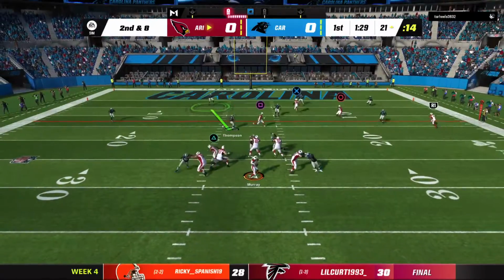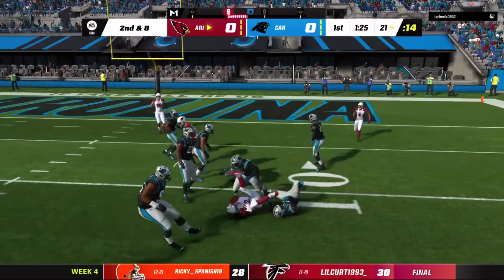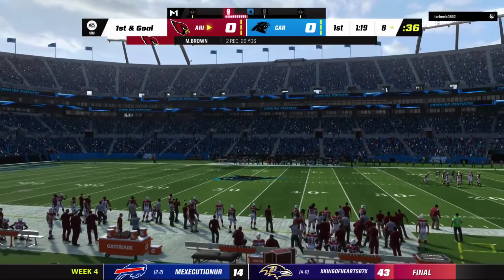Throwing on 2nd and 8. Murray. It's complete to Brown, right side. And they've got it inside the 10 at the 8. Couple of Oklahoma teammates there. Murray to Brown for a Cardinal first.